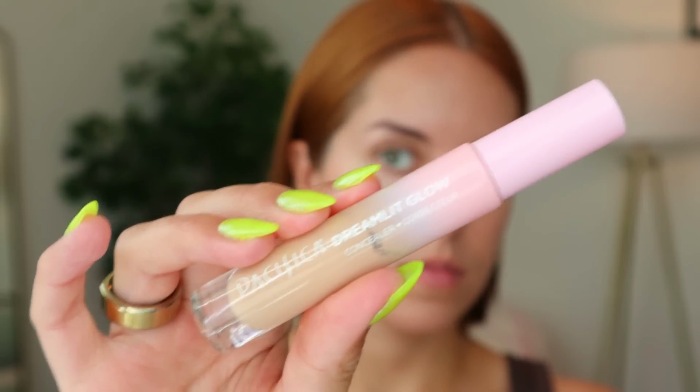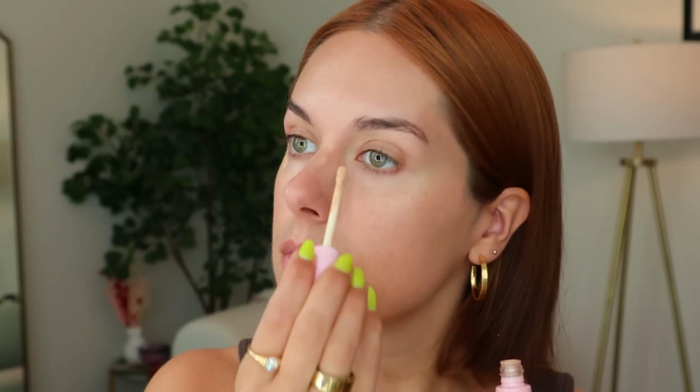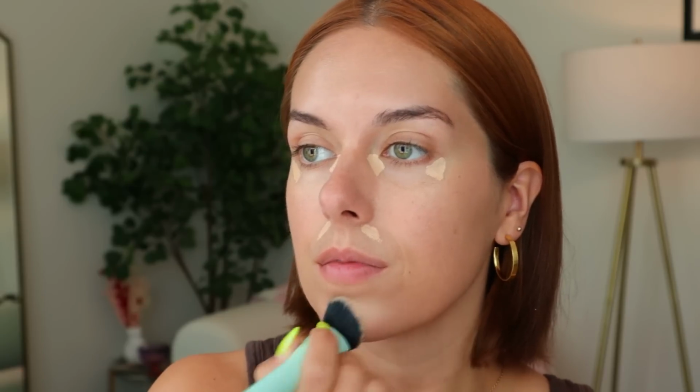And then the one I actually wore today, because I'm not sure I've used this on video, is a surprising option. It is the Pacifica Dreamlit Glow Concealer. I've mentioned many times that there are a lot of products from Pacifica that I'm actually not a huge fan of, and I've tried a lot of their products based on the marketing because it seems to be right up my alley, and this one actually does live up to that hype.